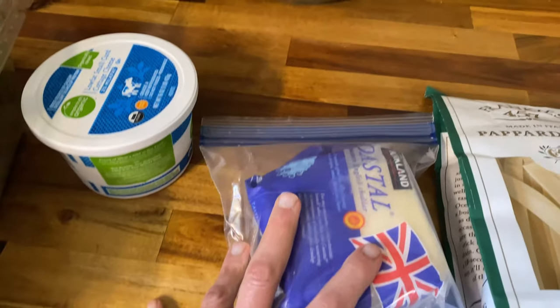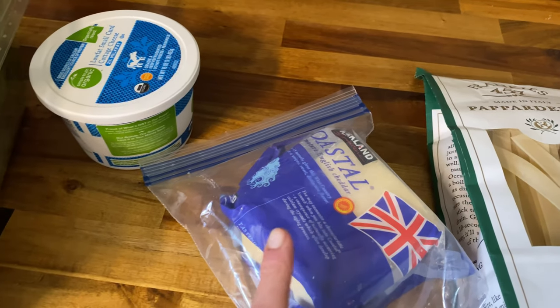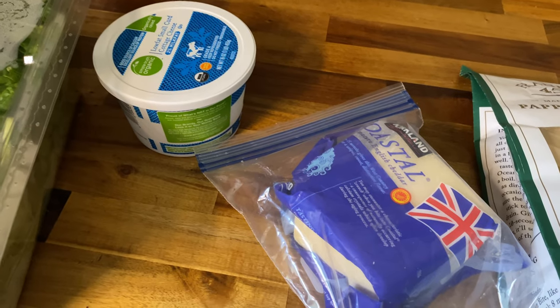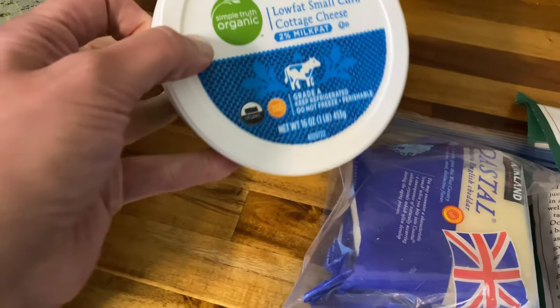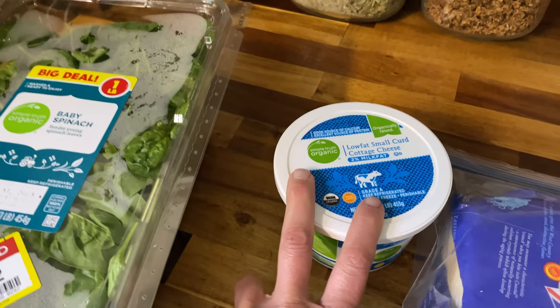Parmesan, which if you watched my grocery haul, you know that I use this coastal aged cheddar in place of Parmesan, and it is just like Parmesan. It's a really dry, super sharp cheese. It's amazing. So Parmesan, cottage cheese. It calls for ricotta, but I use cottage cheese in mine and I like it much better.